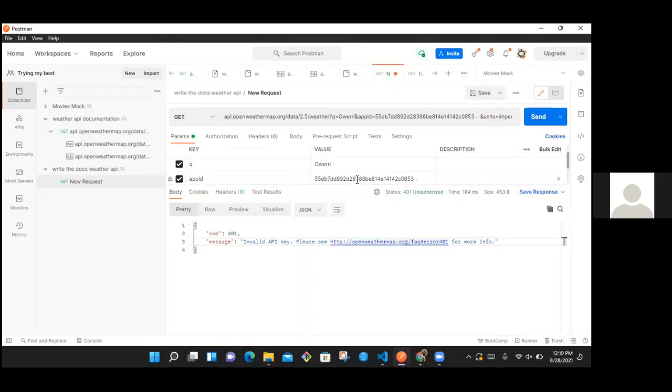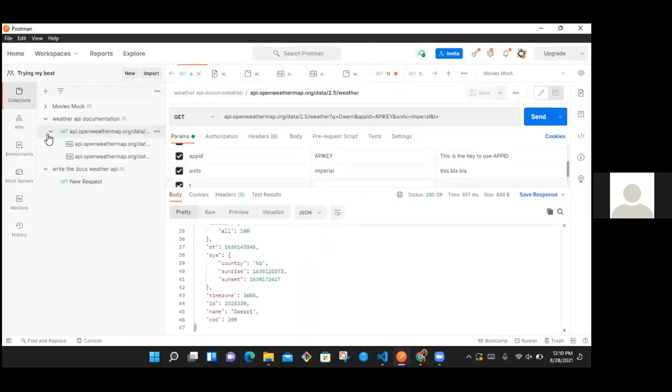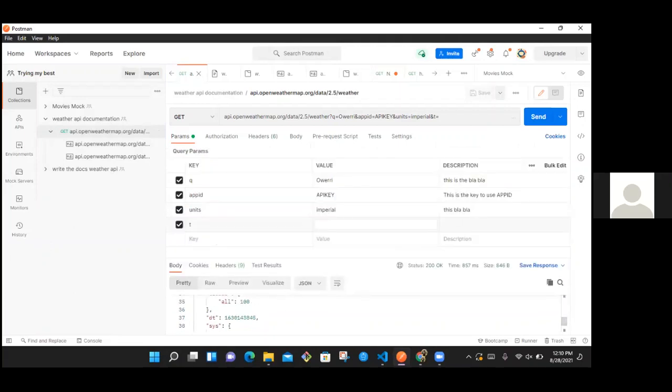Okay. I don't know why it's saying invalid API. I feel like my own has expired. I did this one this morning with the same API key. So basically, when you send the request, what's this person chatting? I'm using Postman, for anybody that's confused.